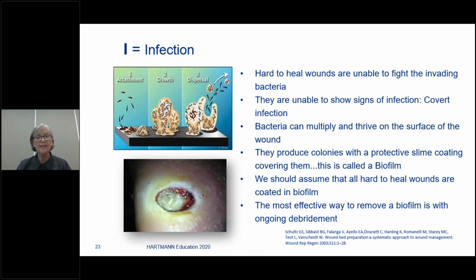A healthy body is designed to fight bacteria. However, people with hard-to-heal wounds are not healthy, and therefore they struggle to fight bacteria. Bacteria live and grow on our skin, so if there's a break in the skin integrity, it's easy for this bacteria to infiltrate the wound and multiply, especially if it's in an area that has a high bacterial load, such as the perineal area and the anorectal area. If the environment is right, they'll take hold and infect the wound.